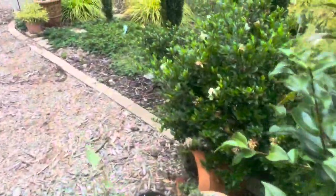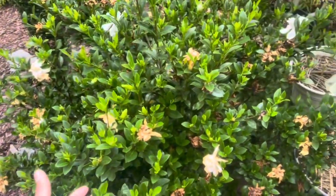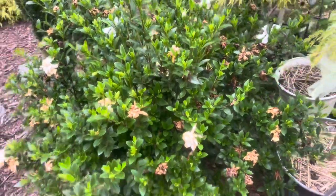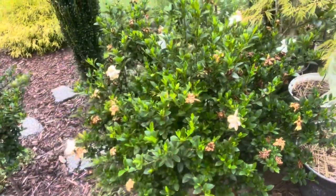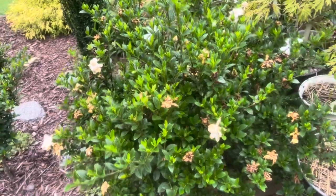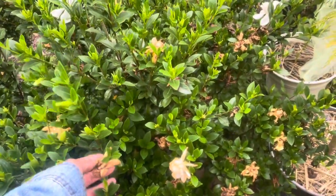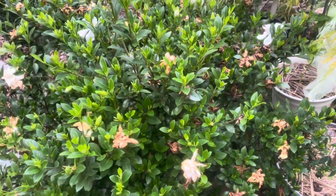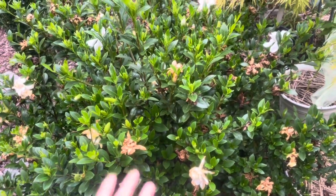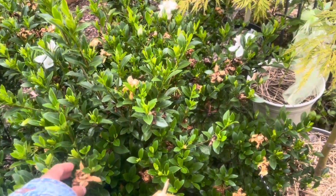All right, if we come this way, this is another Jubilation gardenia. This is the biggest one in this garden. Beautiful plant, very fragrant. The only negative thing I would say about this plant is the fact that this year I noticed that the spent blooms are not falling off in a timely manner.